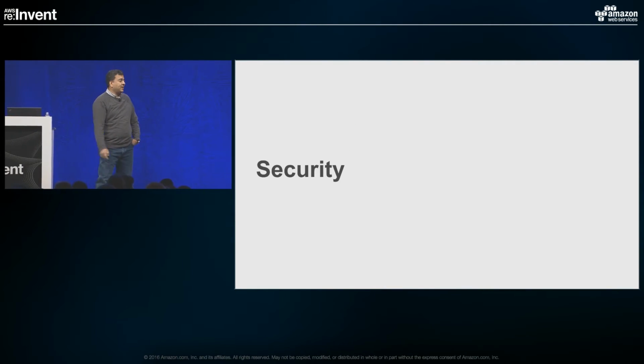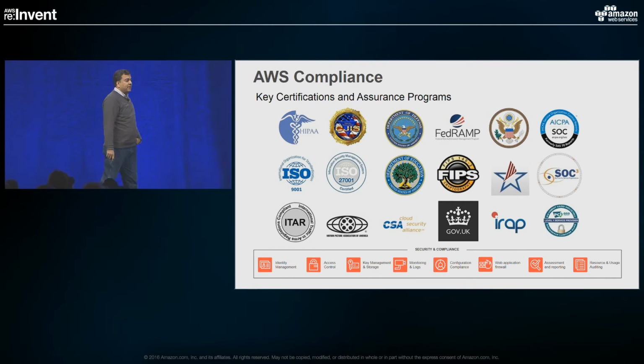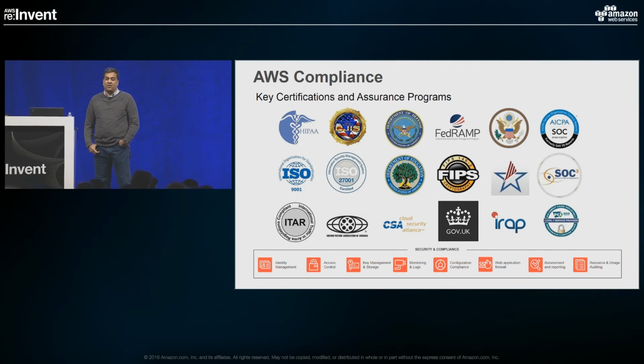So talking about security, just want to mention AWS takes care of security of the cloud, right? So we run and manage our infrastructure. When we run and manage this infrastructure, we take care of all the security that goes along with it, right? From what we call the walls of the data center all the way up to the hypervisor. We run and operate our infrastructure at the highest level of security.